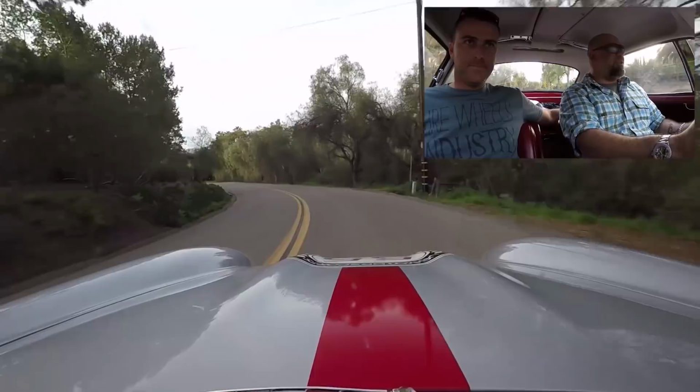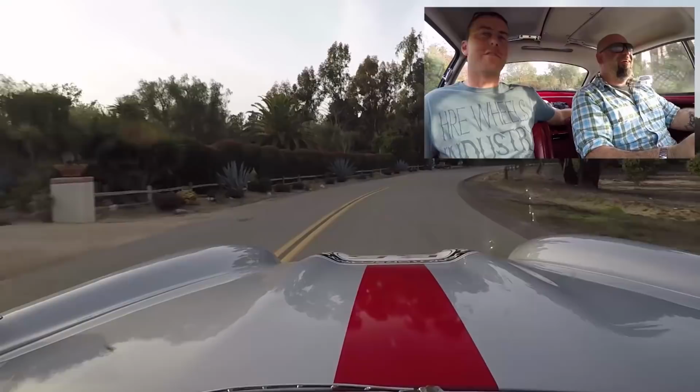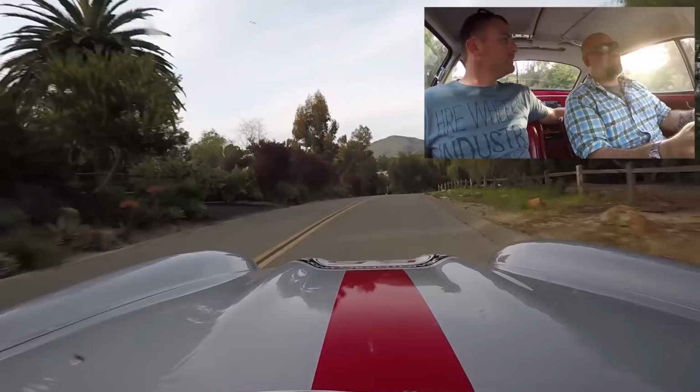I feel like you get away with anything in this car. Who's going to pull you over in this? Yeah, who's going to stop you? I actually haven't been pulled over in this car yet. So this is amazing. So this is your Pebble Beach ride. Right? Yeah. And that's why we don't mind driving to Pebble Beach.